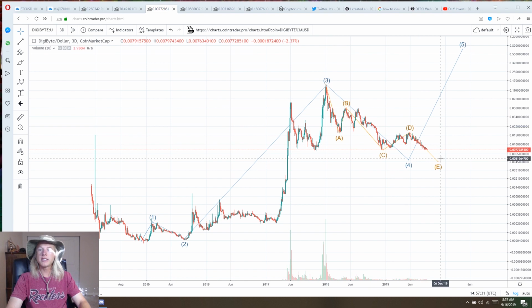But with this being an ABCDE correction, I don't expect it to drop a full 80%. That makes less sense to me. It would make a little bit more sense that we would just drop off a little bit.